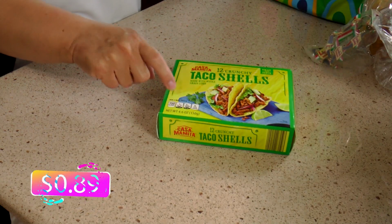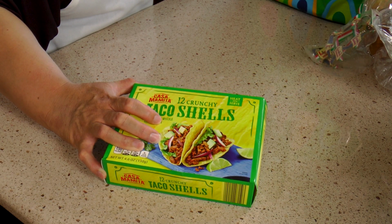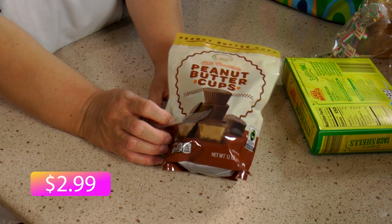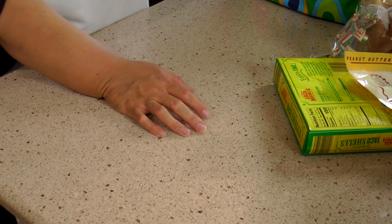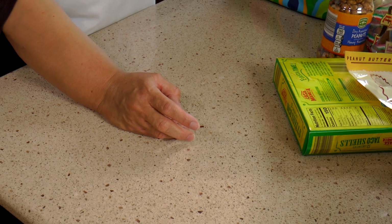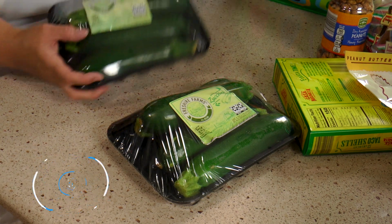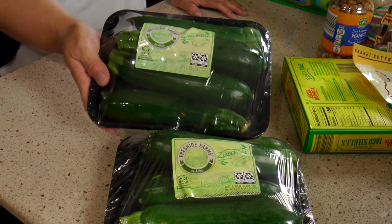Got a couple crunchy taco shells. Casa Mamita. Eric got himself some generic peanut butter cups. We got some dry roasted peanuts. I got 2 packages of zucchini. I am a zucchini fan. I love zucchini, so I got 2 packages of this zucchini.